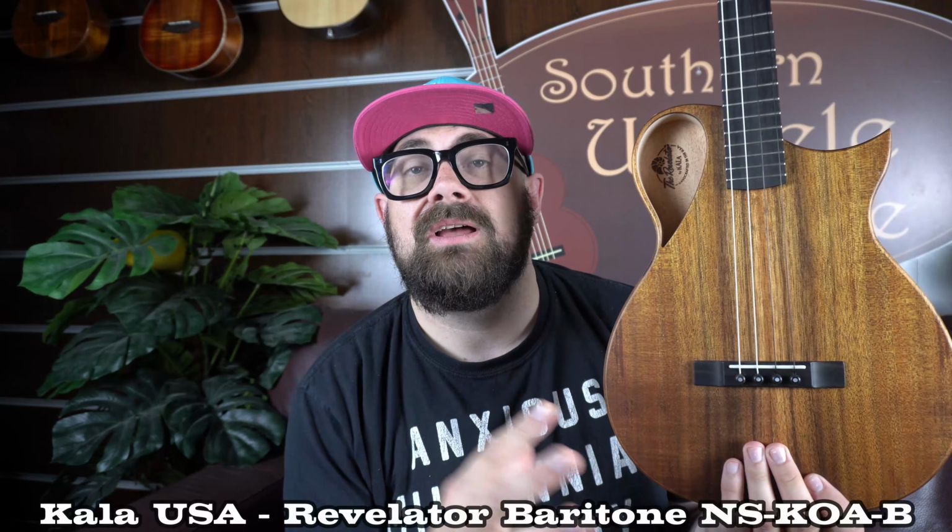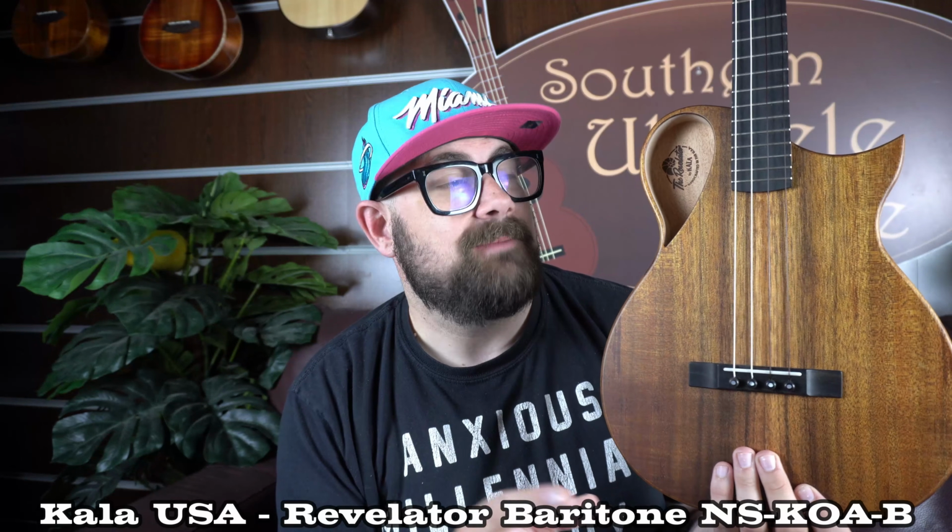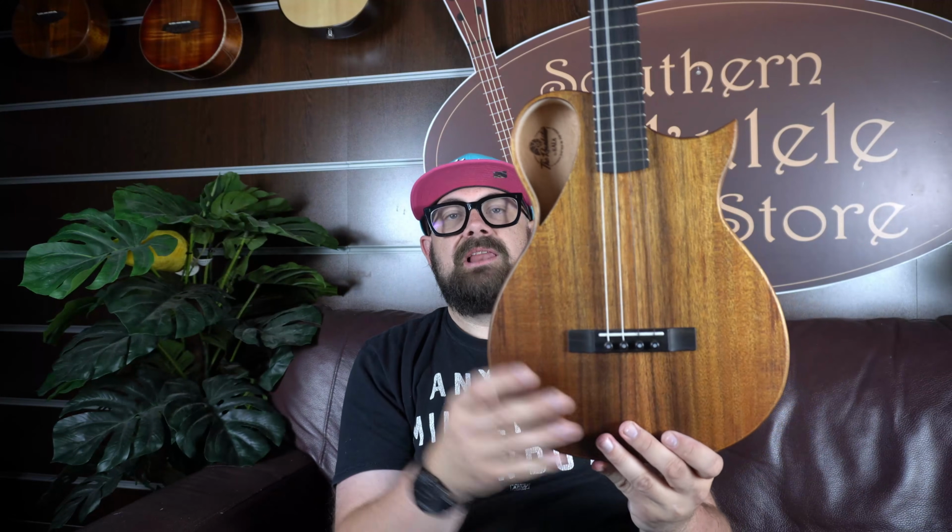Oh, well, what's this? This is unusual. This is progress, my friends. This is the Kala USA Revelator, particularly an NS Koa B, one of the first baritone ukuleles to ever roll off of their production line in Petaluma. The Revelator design looks nothing like that of a traditional baritone, but what this ukulele reproduces so well is that lower frequency range that the baritone needs to thrive.